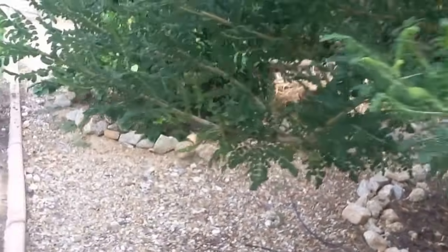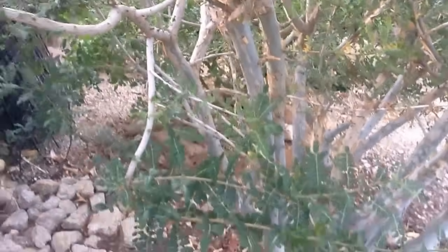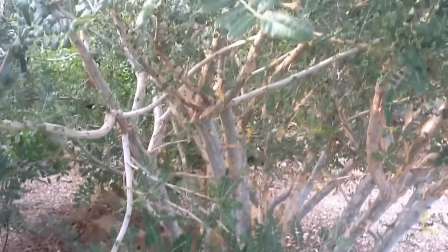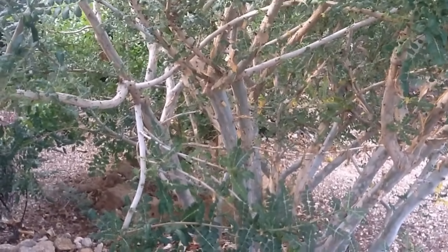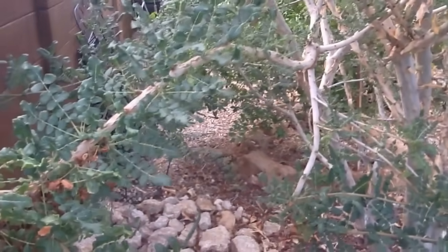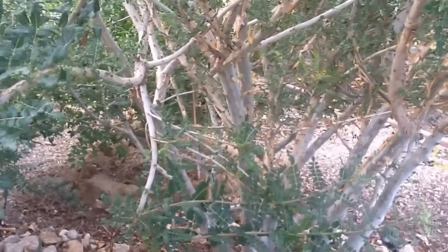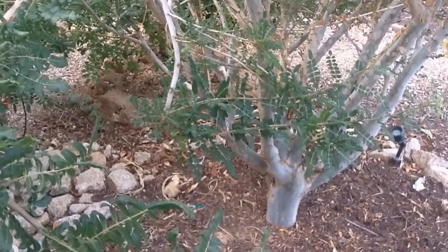This is a Boswellia sacra. This is not a tree that you eat fruit off of, but it produces a resin inside its bark. It has a whole host of medicinal and therapeutic benefits. And it's an antimicrobial and anti-inflammatory. Very expensive essential oils are made from this. I have not extracted the resin from this tree.